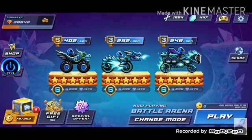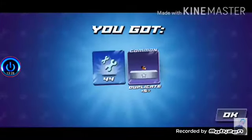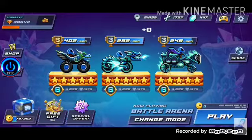Okay, so finishing up the box opening, I think I got pretty lucky, actually, because I got a few helmets in there. Arenas, but again, they're more common now, so it just takes a little bit more getting used to.